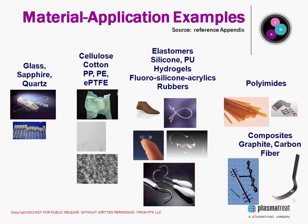We treat a fair amount of glass and quartz for cleaning and functionalization. The cellulose, cotton, PP, PES, PTFE, this is representative of membrane materials or non-wovens or wovens that we're treating to increase the surface activation or possibly put down a thin film coating to change permeation characteristics. For the elastomers and the silicones, we are either activating, creating stable functional sites for adhesion or putting down coatings to change the coefficient of friction. And these are dry coatings.